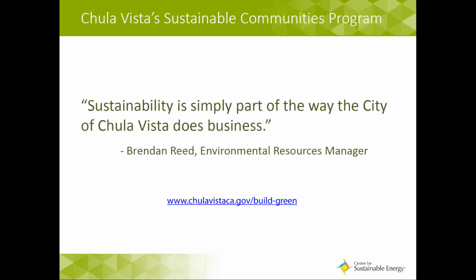As we move forward, we continue to explore new ways to move closer to zero net energy goals and make our community more sustainable.